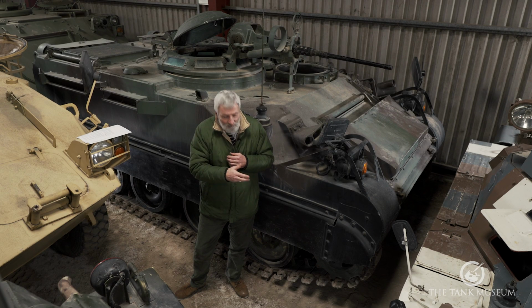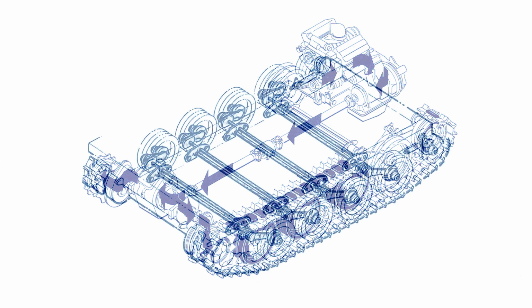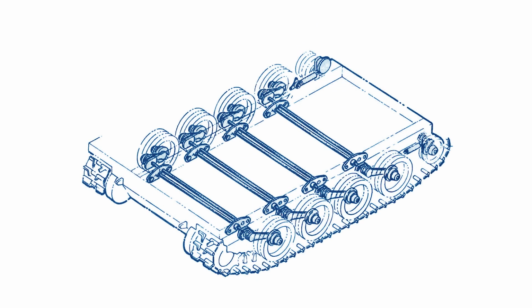The drives go through a front drive sprocket. Tracks again are the same as on the M113, and as I mentioned, only 4 double wheel stations this time, and it's torsion bar suspension. Again, lots of the ideas taken straight across from the M113 vehicle.